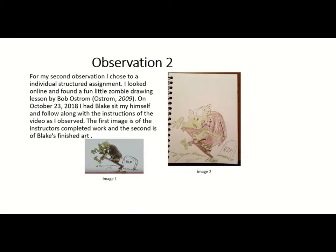For my second observation, I conducted an individual project with Blake at home. I performed it on October 23rd of 2018. I did some research online to find an art project that I could ask him to do on his own. It was only about a week before Halloween, so I chose a YouTube video that is an instructional video on how to draw a zombie by Bob Ostrom.